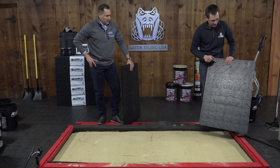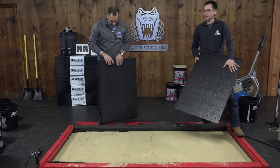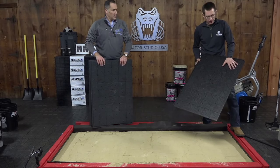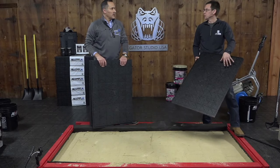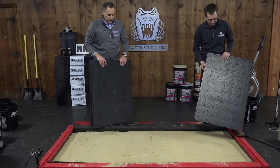We have transverse and through drainage. That means that water is going to move laterally across the surface of the Gator Base, make it to these holes, and drain right on through into that sand or chip setting bed layer and out of the project. Awesome.